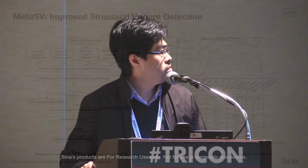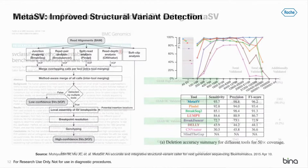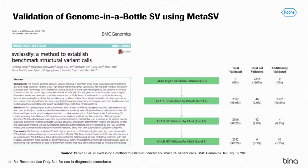We published our paper in Bioinformatics again, and we also measured the accuracies. As you can see on the diagram on your right, MetaSV basically achieved the best accuracies among all the tools that we have used. This is just the performance in deletion. We also have performance diagrams for other types of SV that I'm not showing here. So MetaSV is a good tool. I mean, it's a very accurate structural variation caller.